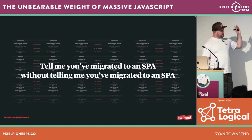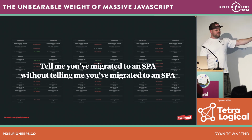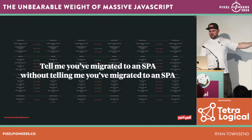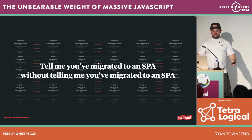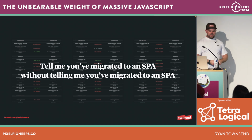And as you can see, it's very small, but there's a lot of red on here. In fact, the only green is really metrics that we don't really care about anymore. Things like start render, which is, as soon as you show anything on the screen, it's like, okay, well, that's not really a good measure of performance.